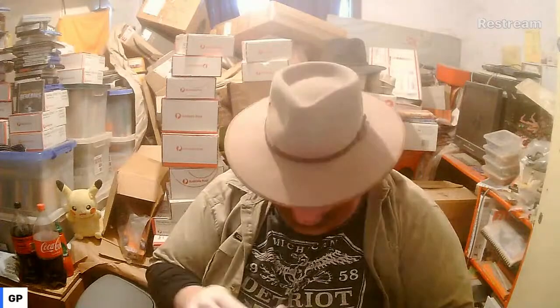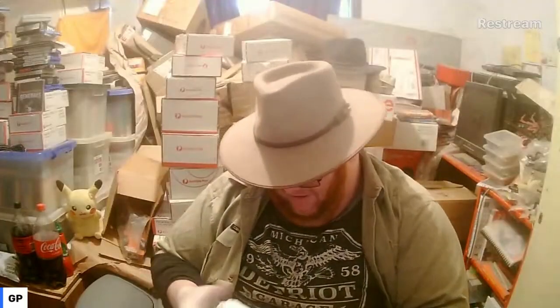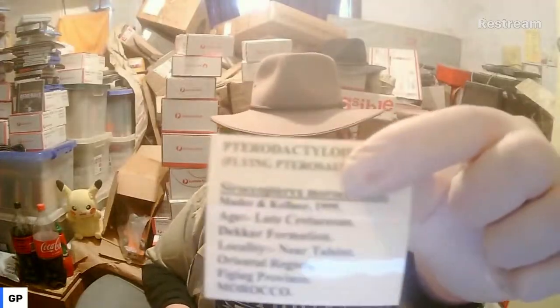Let's check out some of the other ones we have here. Anyway, here we go. We have another lovely piece. This is from another pterosaur, and this one, again, is from Morocco as well.